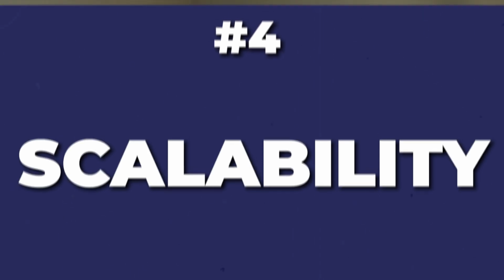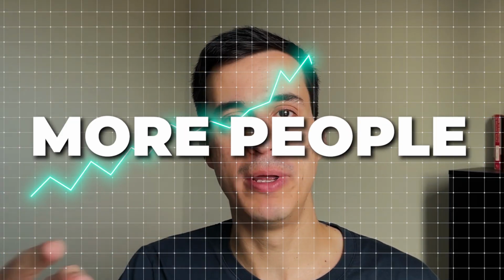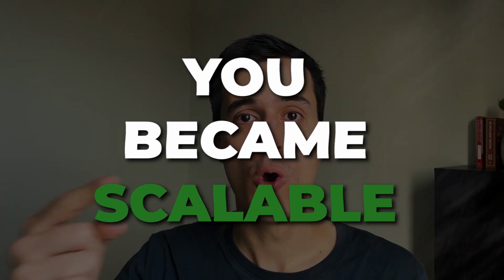I would say that the fourth benefit is scalability, right? Once we start having automations running for your business, you become way more scalable because you can grow the business without needing to hire more people to handle more work. The systems and the automations can do that for you. All the systems and automations you build internally can handle a lot more work than a person can, right? So you become way more scalable. And what's important is that you become scalable with better margins, because you can grow your revenue without increasing your cost at the same rate. So that's why building automations helps you become a more scalable company.